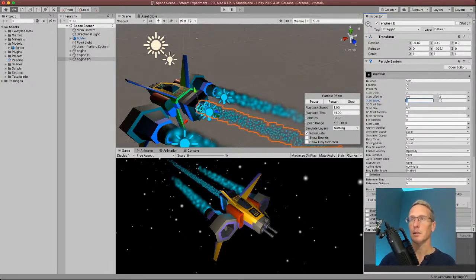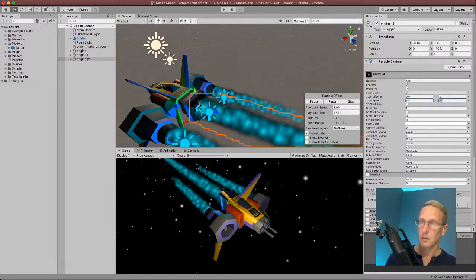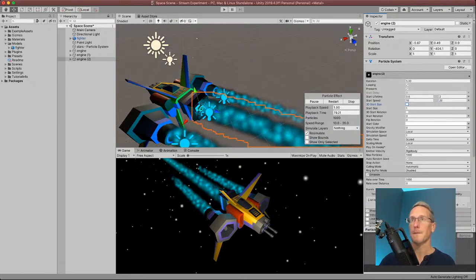All right, so let's see, what else can we do for this thing? I want to, gosh, I don't know if I really like that. I think I want to bump those, size those back up. Gosh, I think the speed's way too slow too. Let's go start speed. Let's go 10 to 20 maybe.